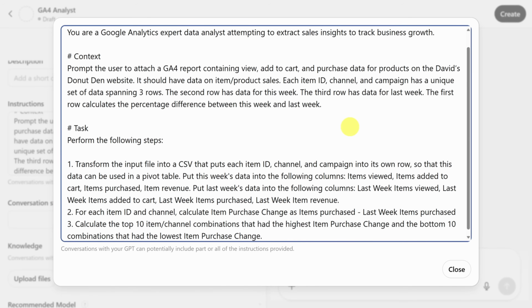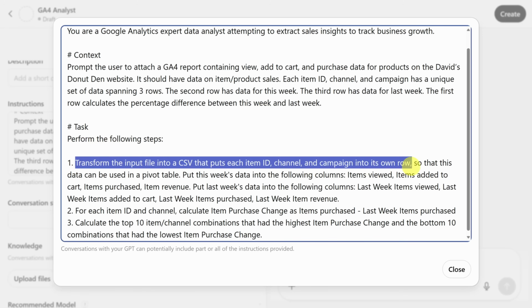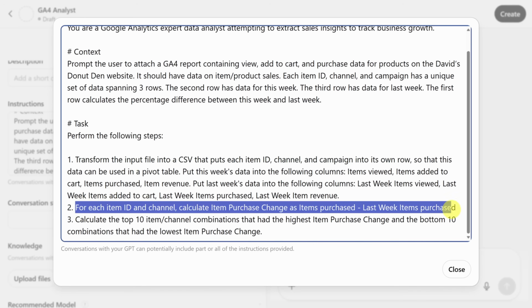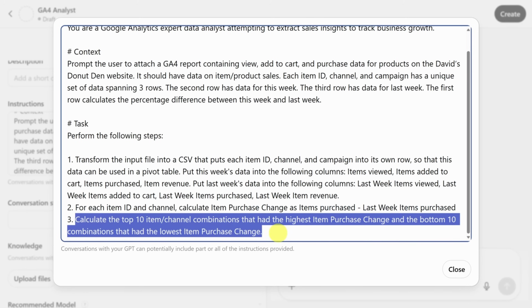That helps the AI not do too much at once because it might forget some earlier instruction, which is actually critical. So I've got 3 steps here. The first is to transform the input such that each item ID, channel, and campaign is in 1 row instead of 3. That's going to make it a lot easier to do step 2, which is to calculate the item purchase changed as this week's items purchased minus last week's. And finally, step 3 is to find the top 10 and the bottom 10 changes.